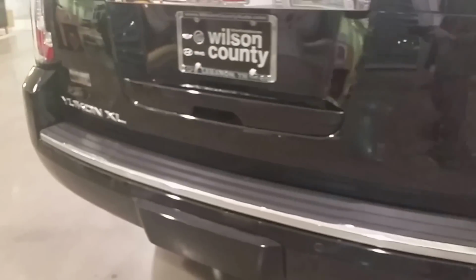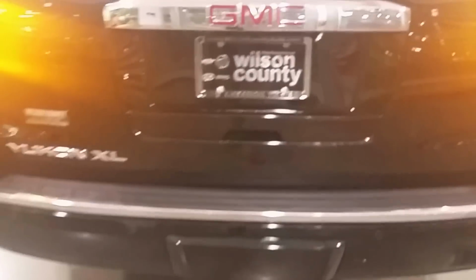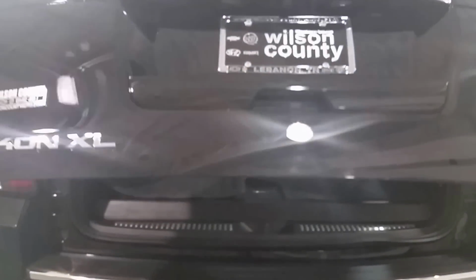The rear air suspension, trailer towing package, power lift gate. Got the rear cargo mat. Got the options to go ahead and lay these seats down.